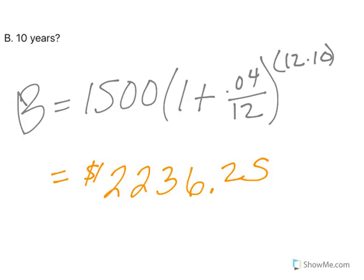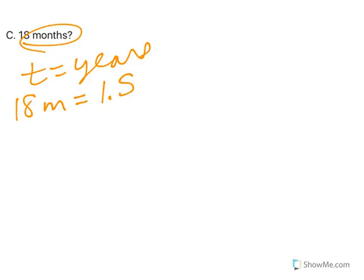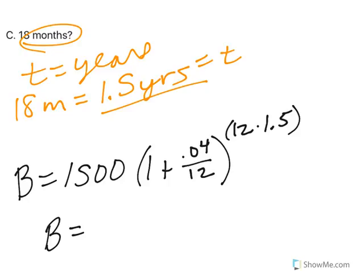So remember, the longer you keep it in, the more interest you're going to earn. Now in letter C, we're getting a little trickier. We've got 18 months. Well, remember that time is in years. So 18 months is 1.5 years. So really, you're going to be using t is 1.5. So our balance is principal times 1 plus the rate divided by 12, because we're still compounding monthly, raised to 12 times 1.5. And this should be smaller than our first answer because that was 5 years and this is only 1.5 years. And I get $1,592.60. So just be aware that when they give you months, you have to change that to years.